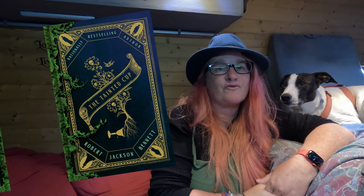Our next recommendation was out in February, and it's The Tainted Cup by Robert Jackson Bennett. Now this one features a crime-tackling duo based on Holmes and Watson themselves, and it's a Sherlock Holmes themed mystery. If you think the name Robert Jackson Bennett sounds familiar, it's because he's been recommended for the Hugo Prize many times. Maybe this one will be his winner.